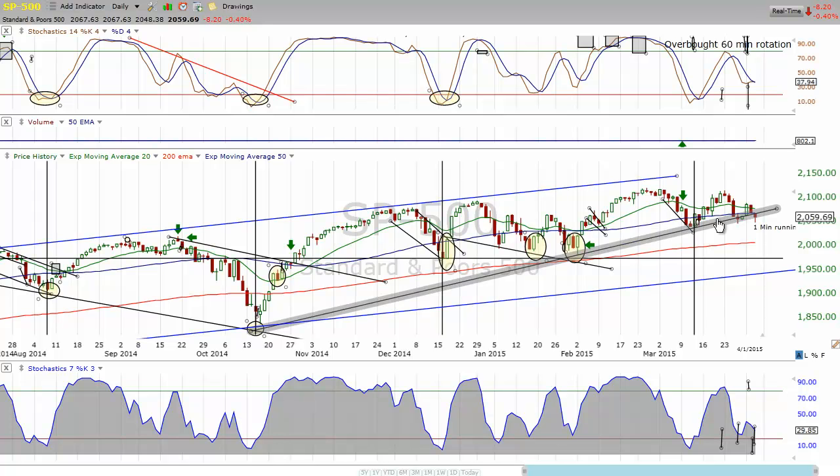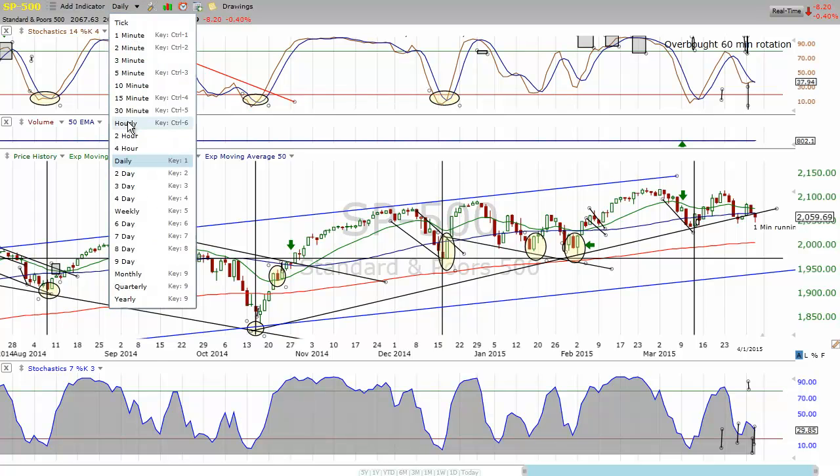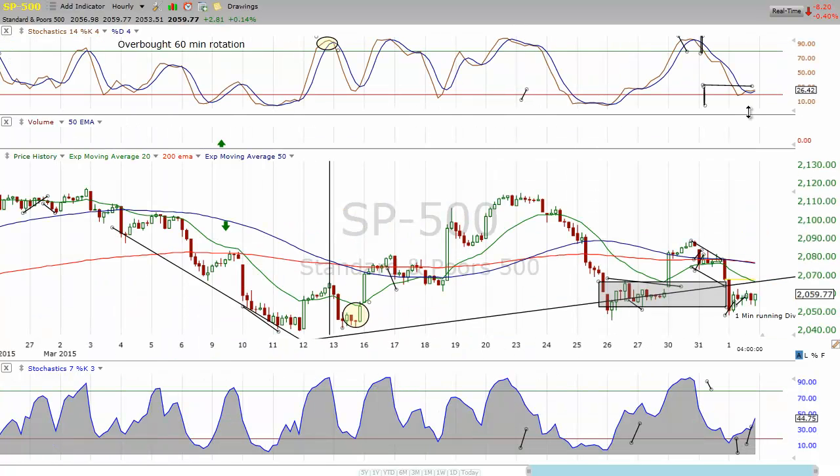It hasn't really been that weak. If we look at a close-up picture here, we're still just a hop, skip, and a jump away from new highs, and we have to remember that. We have to remember that things are still looking pretty good overall. So the daily here, I mean the hourly, almost oversold.